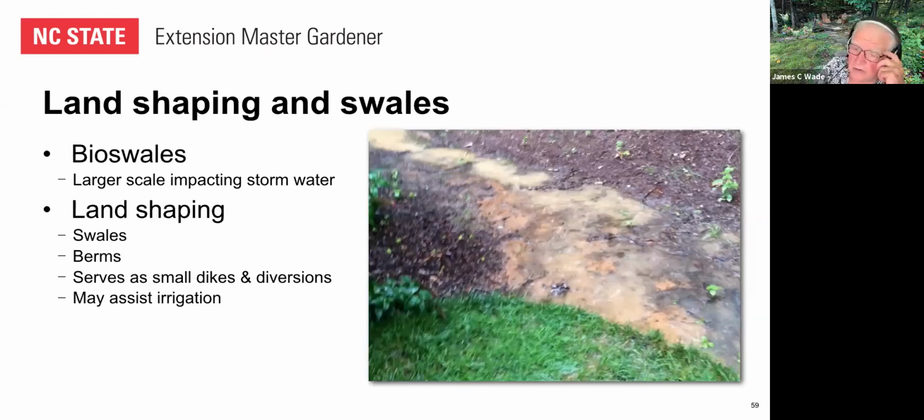Landscaping and swales are important. Again, this is some of the runoff on my property, not a very good picture. But you can create bioswales, which are just large soil mounds, if you will, berms. Those berms will help move and shape water in a particular way. I see this as a very passive way of handling water that might potentially leave your property. I had stated in the early part of my existence on this property that I didn't want any water to leave the property. Unfortunately, that's not a reality.